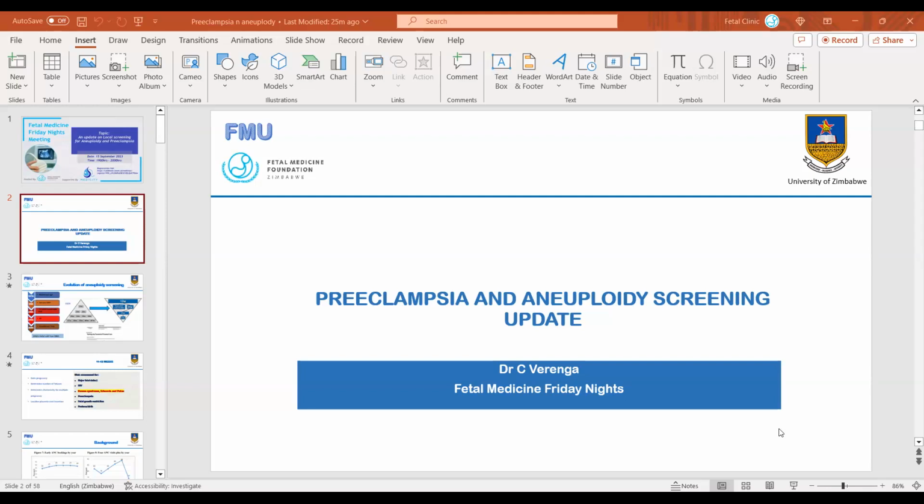So these new developments mean our screening algorithms have been improved. Before, we were telling patients that you can't do this, or it is to be sent to South Africa, and we have to wait for a week just to get results. But at the moment, we are in a position where we can get results within 24 hours. At most 48 hours, we can get the results of the combined test or the screening for pre-eclampsia.